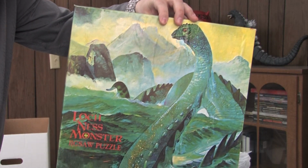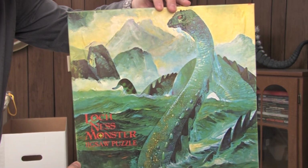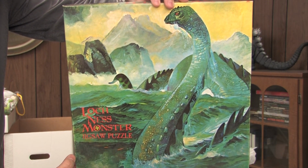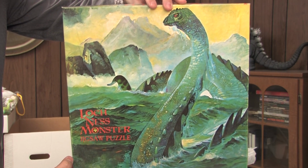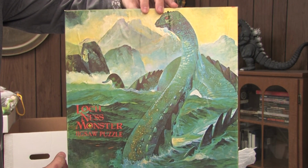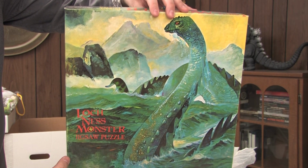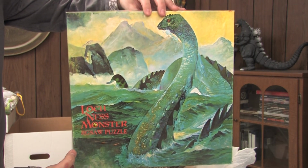I'm interrupting the recording. I went upstairs and I got this puzzle. This is the puzzle I was talking about. I had this as a kid. This is not the one I had as a kid. This is one I bought just a couple years ago. It took me forever to find this thing. I almost thought maybe I just dreamt it. But it took years to find one of these.